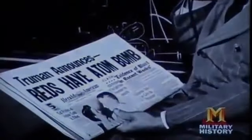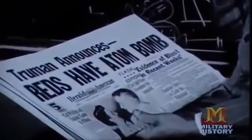4 years after Hiroshima, in August 1949, the Soviet Union shocked the West by detonating its first atomic weapon. By the end of that year, there were rumors that the Russians were close to producing a fusion, or hydrogen bomb, said to be 1,000 times more powerful than the atomic bomb.